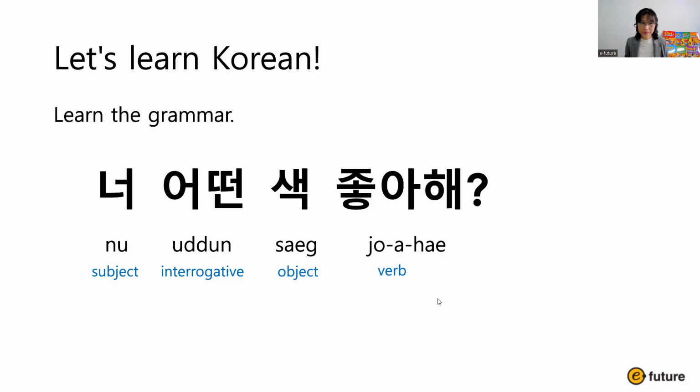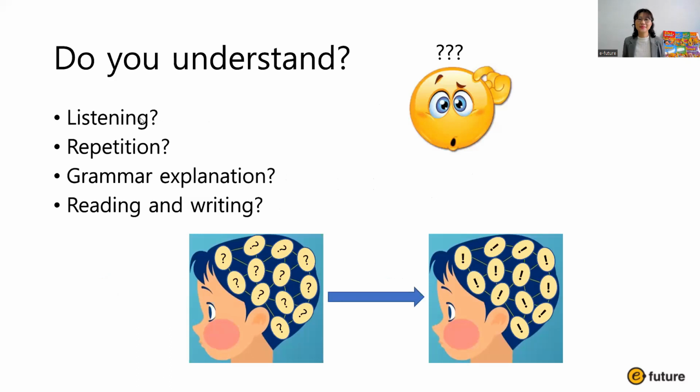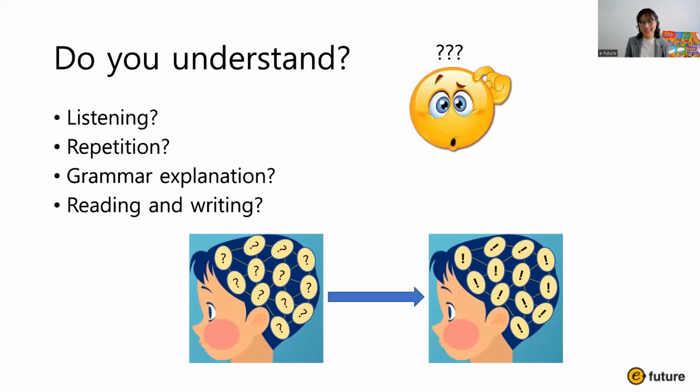So I explained the grammar. Do you understand the meaning of the sentence? With the grammar knowledge, do you understand? You learn Korean from dramas? Do you understand? No, not really. So listening doesn't really help. Repetition didn't really help. Grammar explanation didn't help. Do you think reading and writing will help to understand this sentence? 너 어떤 색 좋아해? Not really. So how can we make this meaningful? How can we help our students understand this sentence?